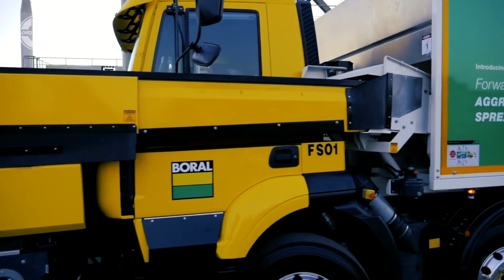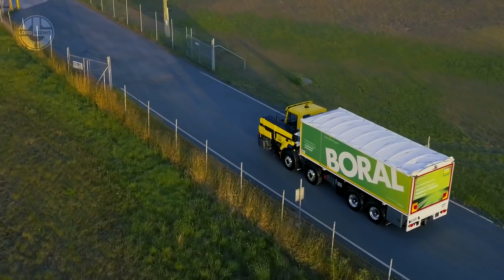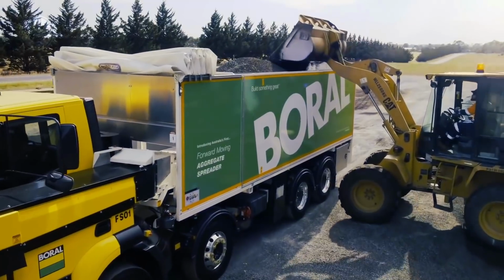The machine provides a 2.5 meter to 3.6 meter working width and is suitable for all gravel aggregates ranging from 4 to 14 millimeters.